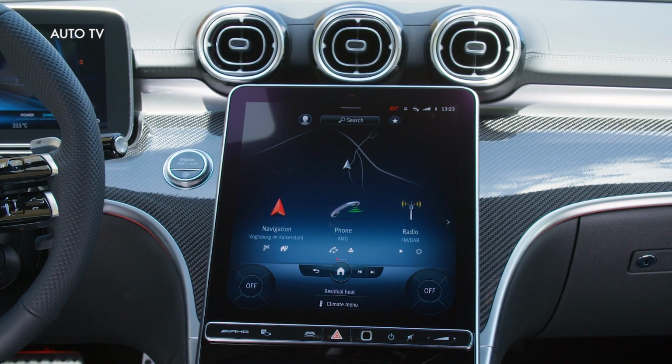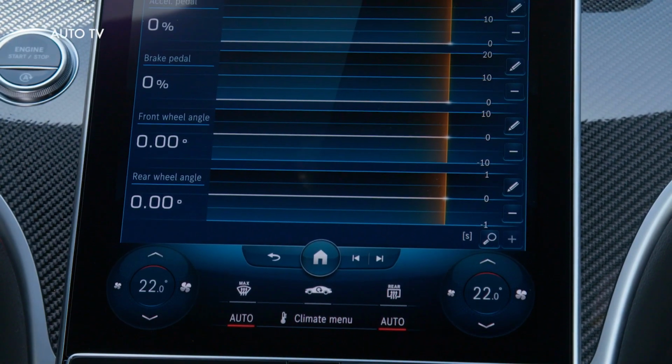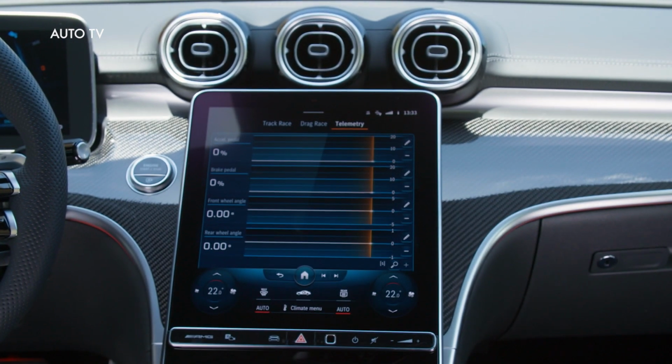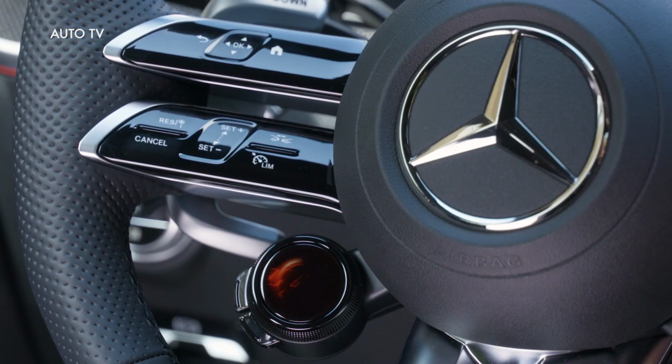This significantly improves the response directly from idle speed and across the entire rev range. The combustion engine responds even more spontaneously to accelerator pedal input, while the entire driving feel is significantly more dynamic. In addition, the electrification of the turbocharger enables higher torque at low revs. This also increases agility and optimizes acceleration from a standstill.